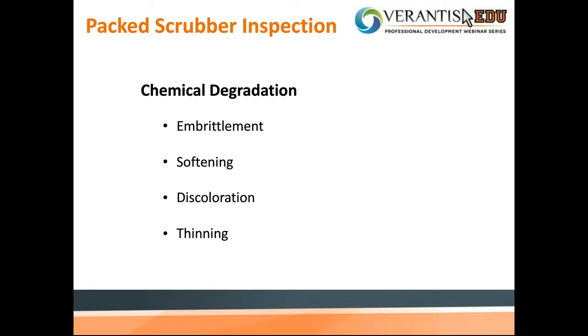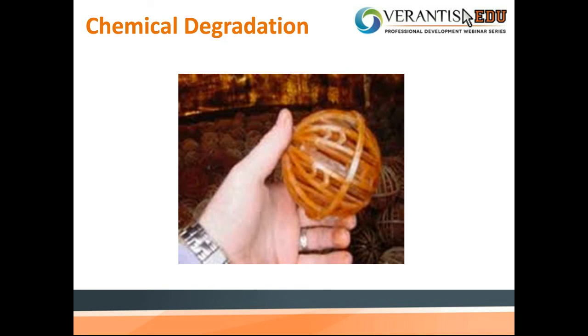An example of this is a piece of packing that was polypropylene and at one time was clear or kind of an off-white color, can now be seen as more of an orange or light brown color where it's had chemical attack.